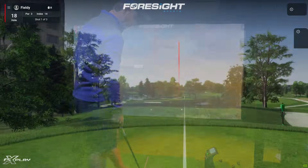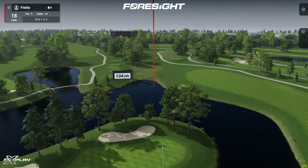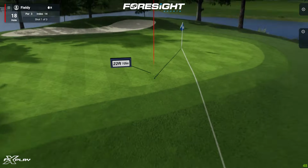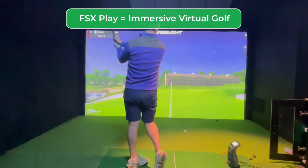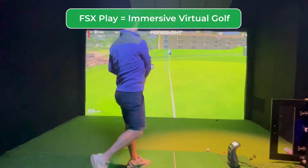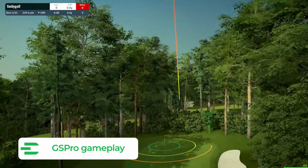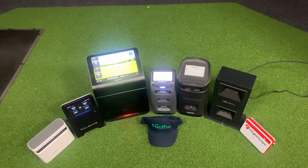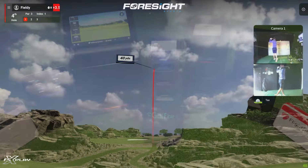The real game improvement comes when you pair the Launch Pro with Foresight's FSX software, which you get through Bushnell's subscription. You have FSX Play, which gives you the virtual golf simulation. Now, the realism and the ball physics of FSX Play are a close second to GSPro in our opinion, which is the top-rated virtual course simulator. And competitors like Unicore, SkyTrack, Mevo Plus, they just don't have the same quality sim play as the Launch Pro's FSX Play right now.